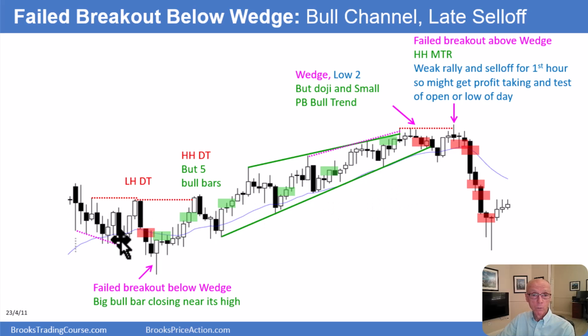So pretty much a bear doji bar on the day. In summary, we had a wedge attempt here, but a bad buy signal bar and too many bear bars. We broke below it. The breakout failed. We have a good buy signal bar, a reasonable buy for a swing up. And on the way up, there's nothing to sell. You would only buy. If you exited below bear bars, you'd buy again above bull bars closing near their highs.